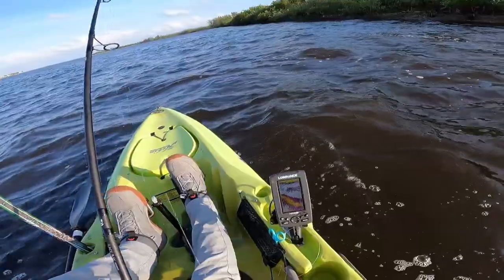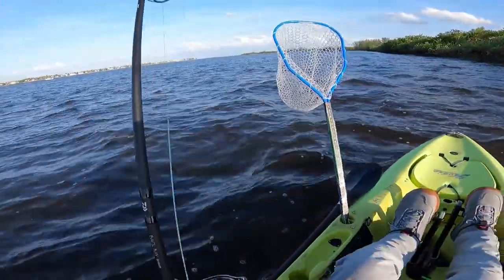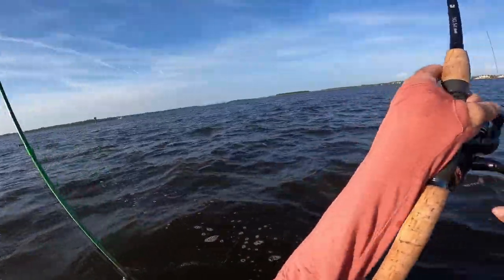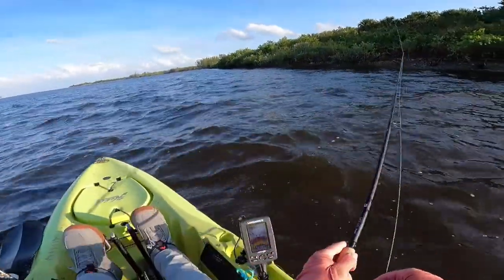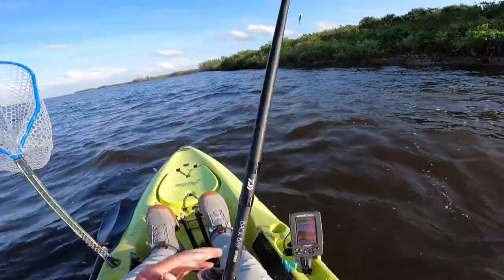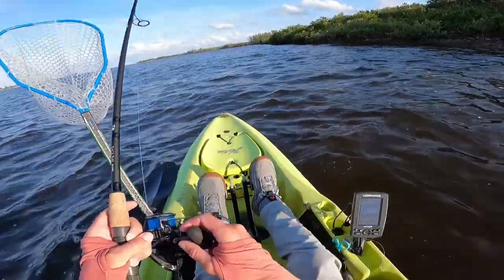It's nothing too big. Whoa, I'm marking a ton of fish right here, dude. Oh yeah. Oh, it's a snook. These must be stacks of snook right here. I'm gonna get another one real quick, watch this. There is just stacks of snook right here. Oh my gosh, there is tons of them.